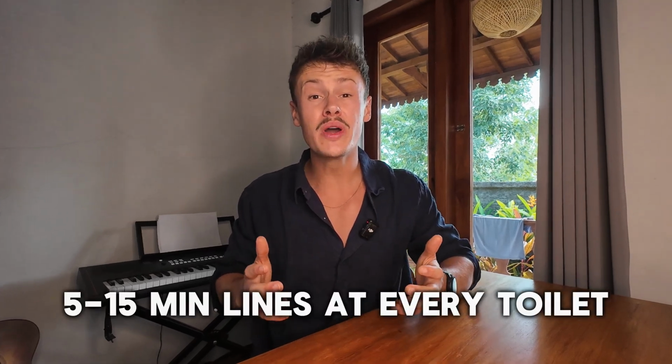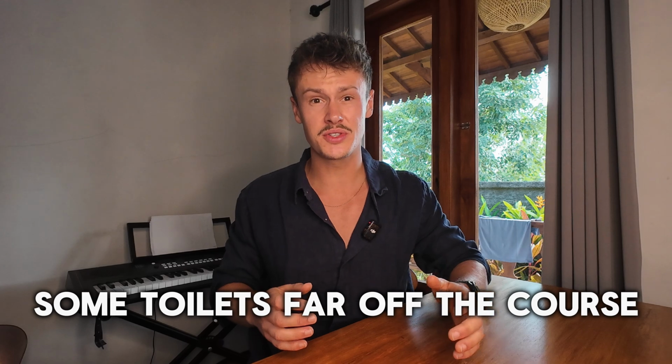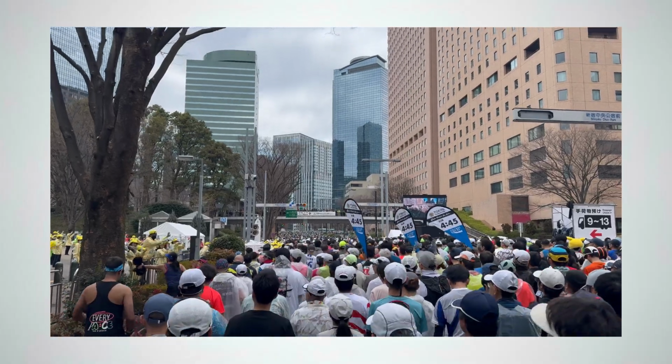During the race there are toilets every few kilometers, but there are always lines. Sometimes 5 minutes, sometimes 15, and some toilets are hundreds of meters off the course. So this can really mess up your pacing. Volunteers were holding signs that showed where the next toilets were, and this helped a bit, but it was simply not enough. If I could do it again, I would probably drink a little less before the race and better plan when to go. But honestly, for an event that is this well organized, the toilet situation was not great at all.